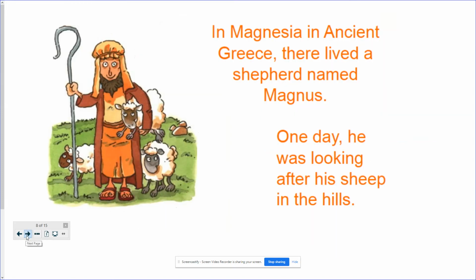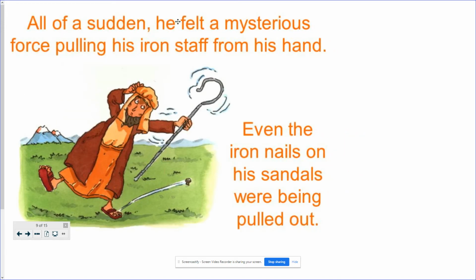Now, the story goes of how the magnetite and the lodestone got their name. In Magnesia, which is in ancient Greece, there lived a shepherd named Magnus. One day he was looking after sheep in the hills, and he had a metal staff in his hand. All of a sudden, he felt a mysterious pulling on his iron staff. It wanted to pull right out of his hand. Even the nails on his sandals were being pulled out. A lot of times, they would nail down the little straps, and on the bottom, they would put nails to keep it from wearing. And these were just being ripped out.